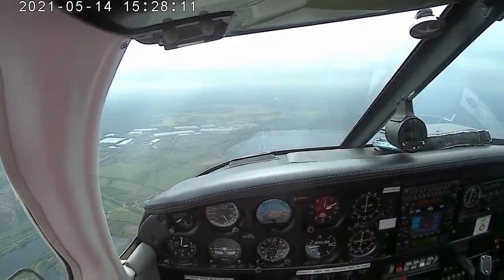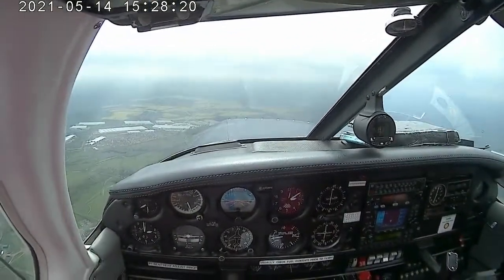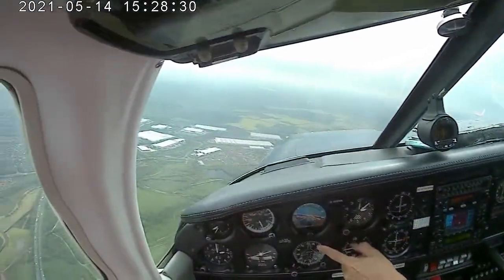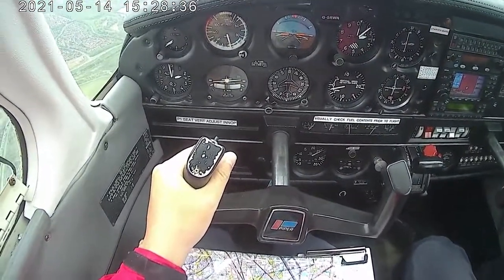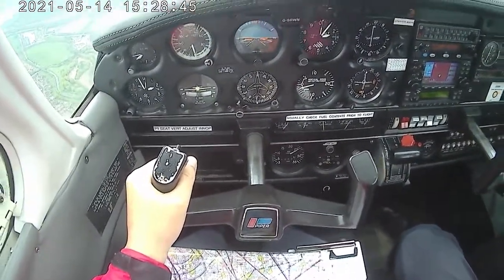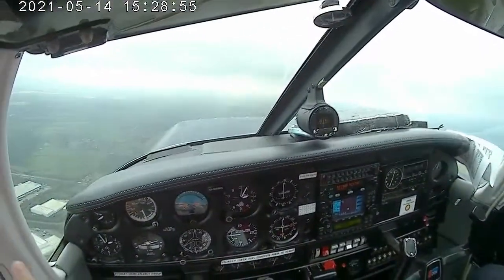I had a Frenchman, he found it difficult. We are just flying over this junction, and from the junction we can get our old course. Okay.